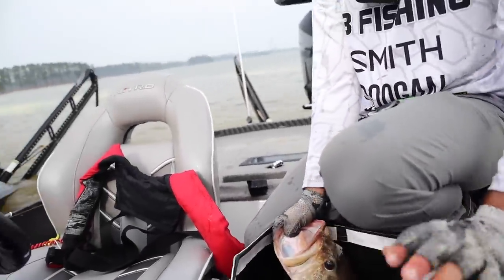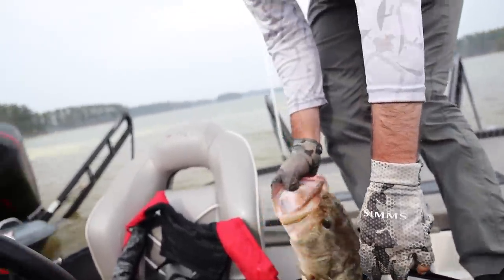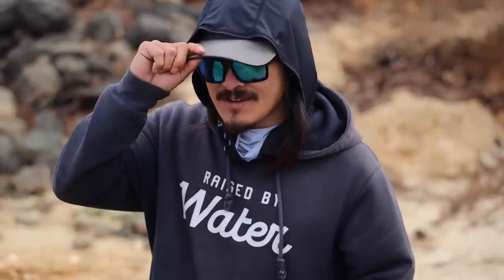You want to take a picture of it? Yeah. Yeah, sure you were, Rob. Wow, look at that 3 pound. That's like a 3 pound. Maybe 2.5. Two and a half. Put me in the vlog. He has 10 pounds. 10 pounds?